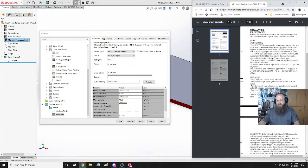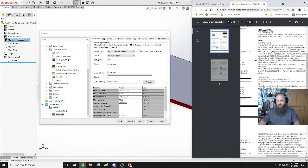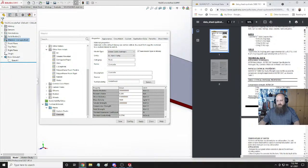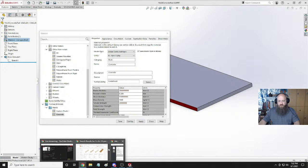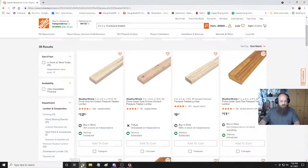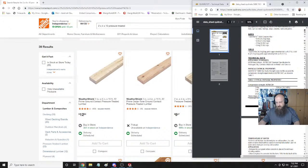Oh my goodness. Compressive strength is 5,000. I don't have the information for the shoot. Okay, compressive strength. Newtons per meter is what it wants. Okay, this will be a little more complicated than I wanted it to be. Megapascals.